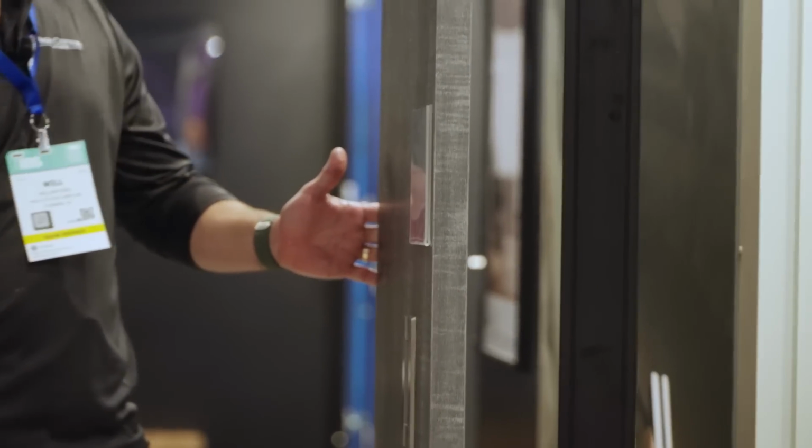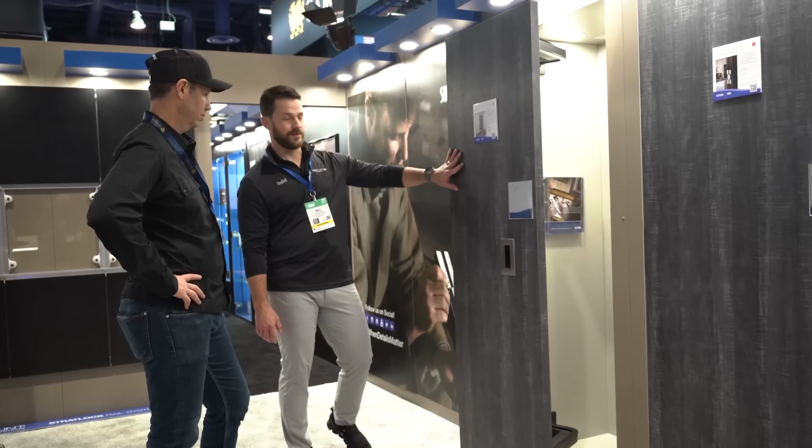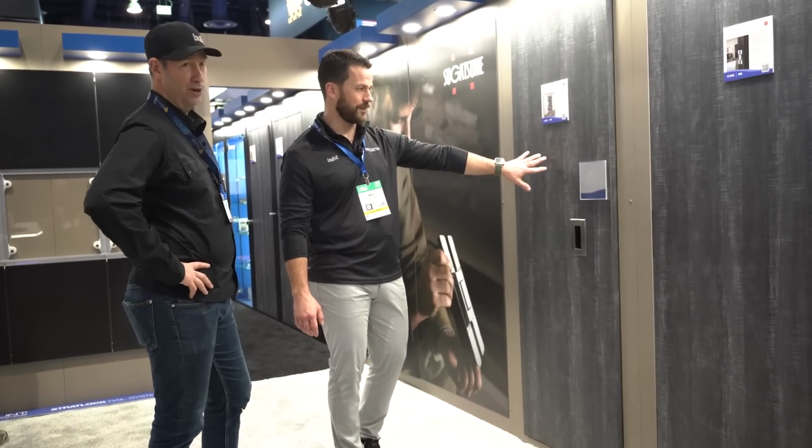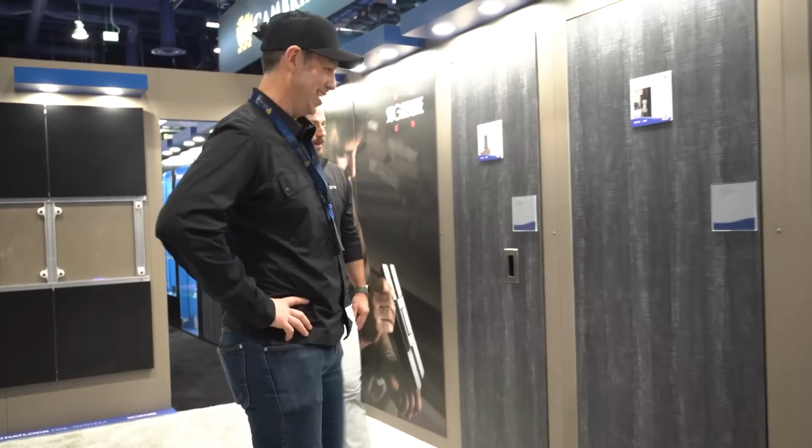And what's the door size this goes to? Up to 88 pounds. That's a pretty heavy door slab. Lots of options there. Plus, nice little soft close going right there. They got their soft close down.